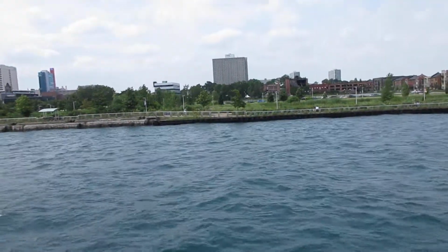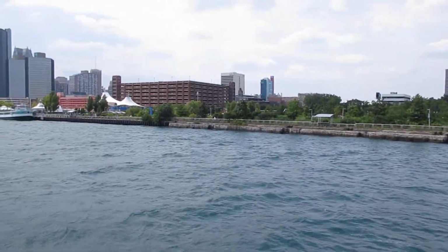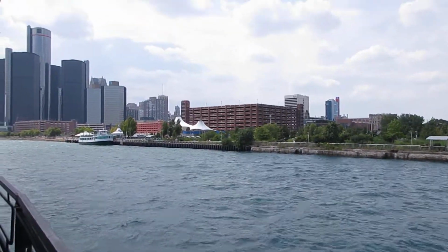You'll see a tall building with blue glass windows and a large blue cube on top. That there is the Greektown Casino.